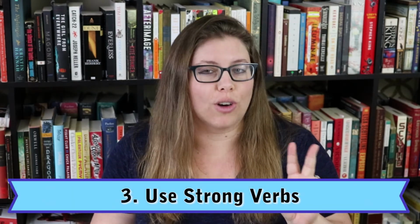Also, use strong verbs. Instead of saying the word walk, use words that describe the walk. Saunter, amble, skip, stroll. Look for adverbs. If you write, he walked quickly, the presence of that adverb shows that your verb choice isn't strong enough. You can instead say rushed, dashed, scampered, hurried, or hurdled.